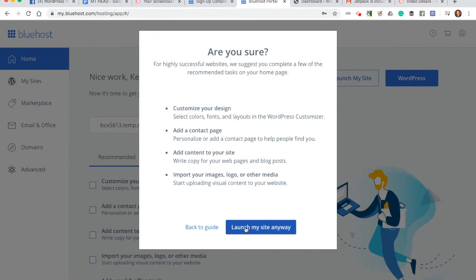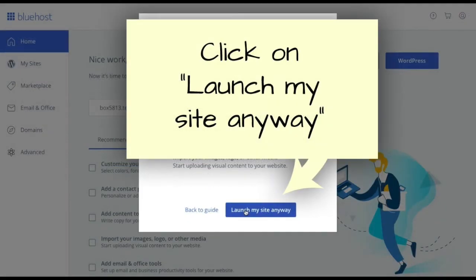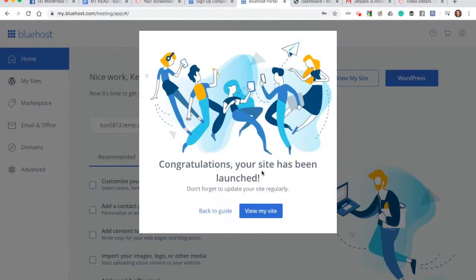But we're not going to do that because no one's going to know your website exists and no one's going to be going to it because no one knows about it. So when we do launch your website, you can put it on maintenance mode. So if people do go to it, they can say, oh, it's under construction, fine. But we're going to just launch right away. Congratulations, your site has been launched. View my site. So I'm going to click view.